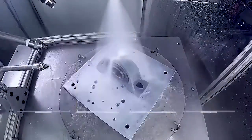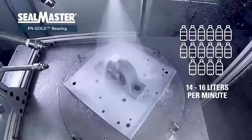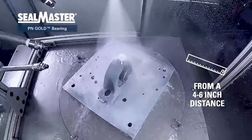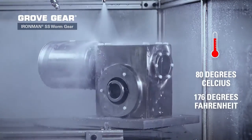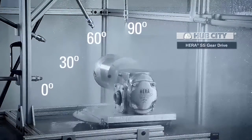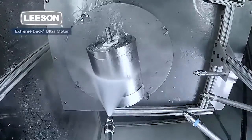For the IP69K test, the product is pressure sprayed with water at 14 to 16 liters per minute at 1400 psi from a 4 to 6 inch distance. The water temperature must be 80 degrees Celsius or 176 degrees Fahrenheit and sprayed from angles of 0, 30, 60, and 90 degrees for 30 seconds per angle, while the product is rotated 5 times per minute.